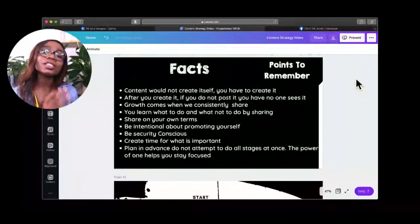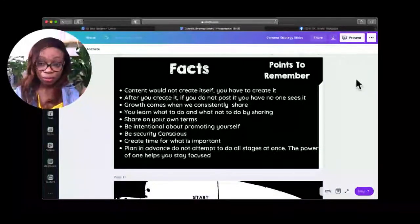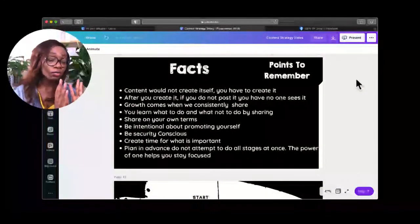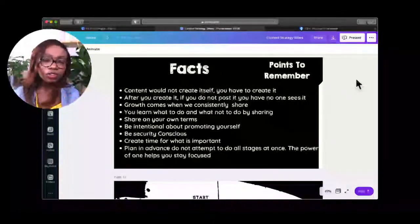The reason I do things in stages, like I said, is that every stage is for a different day or a different time of the day. The time I'm researching is not the time I'm designing. The time I'm researching for content is not the time I'm researching for content inspiration. They are two different things.